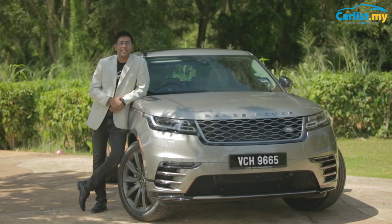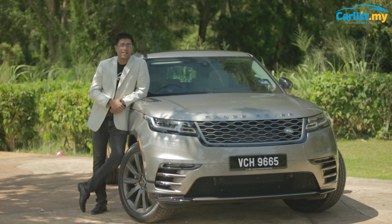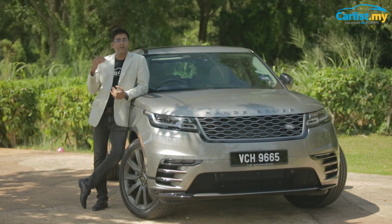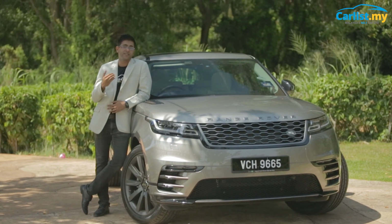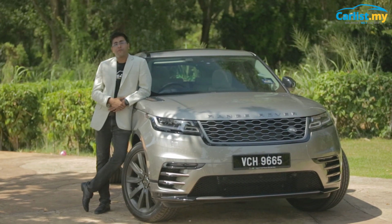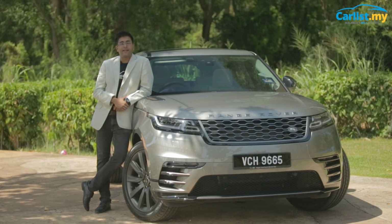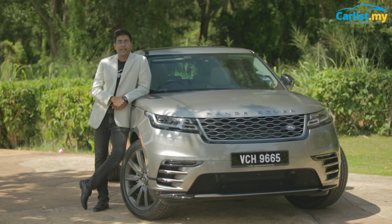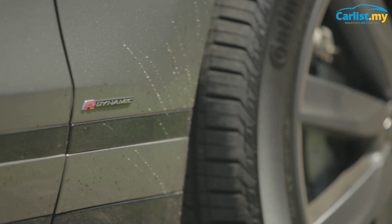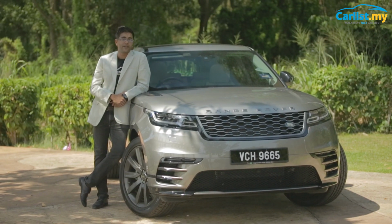First launched in 2018, the Velar has undergone a few minor updates for the 2019 model year. Now, in terms of the overall Range Rover lineup, this sits just above the Evoque and just below the Range Rover Sport. Now, one main rival is the Porsche Macan, and the variant we have today is the P250 SE R Dynamic, which retails for just above 596,000 ringgit.